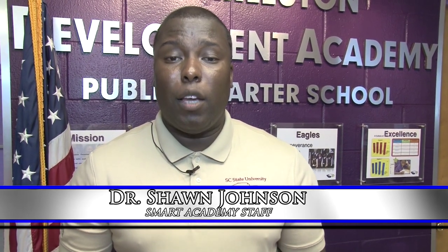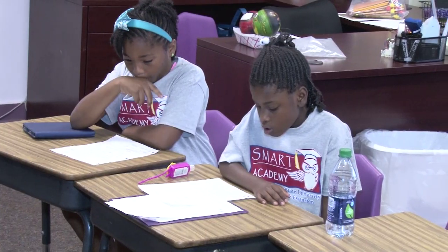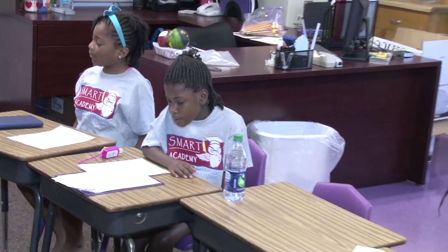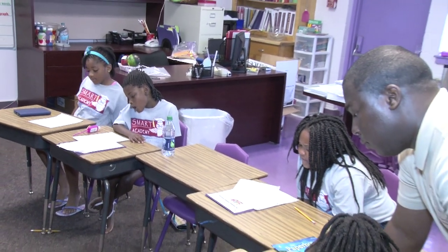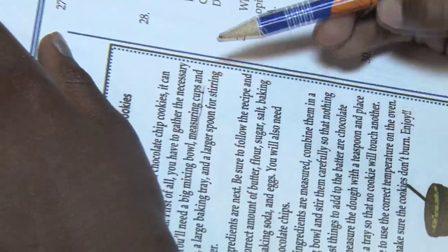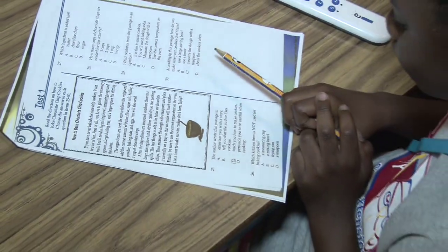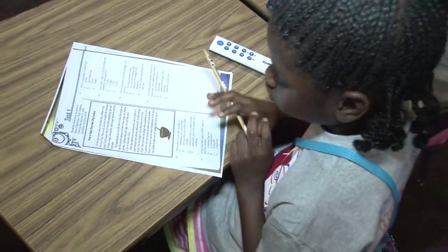At the beginning of SMART Academy, we do a pretest, and the pretest obviously was in math and reading. We disaggregate the data and pinpoint the strengths and weaknesses of our students and create an individual plan for each student for the summer. At the end of the 4 weeks, when we completed the post-test, we realized that the students did not only make gains, but they made gains by 10 points and 15 points.